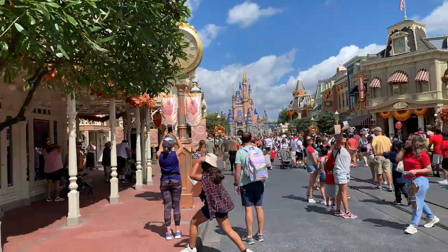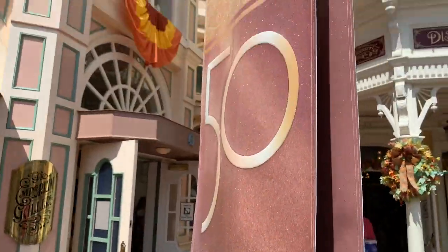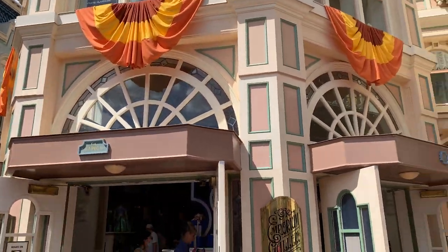It looks like it's going to be a busy day. With these signs, I love the little gym they have here. I wonder if some of the Seven Dwarfs mind that for them. We're going to head into... Oh, random pumpkin. All right, we're going to head into the Emporium, see what kind of merch they've got.